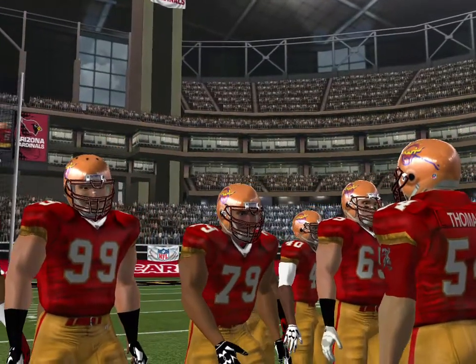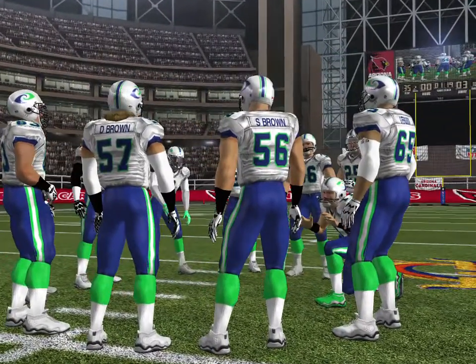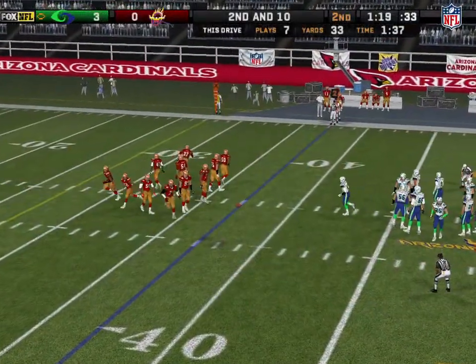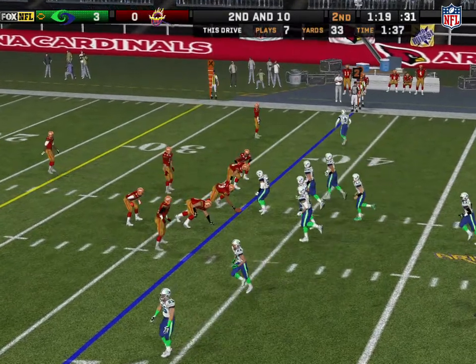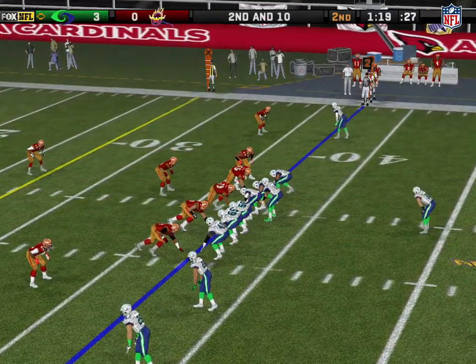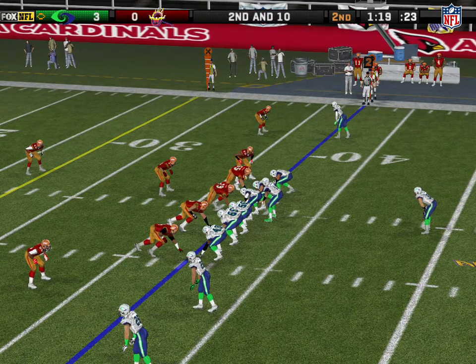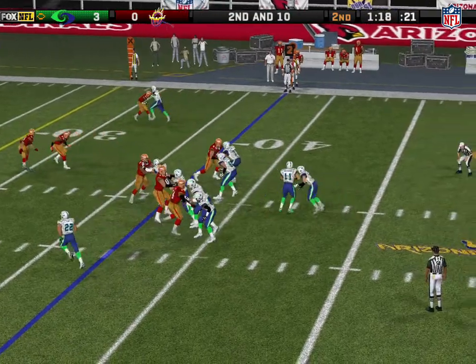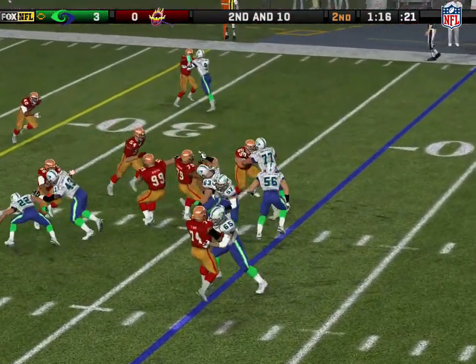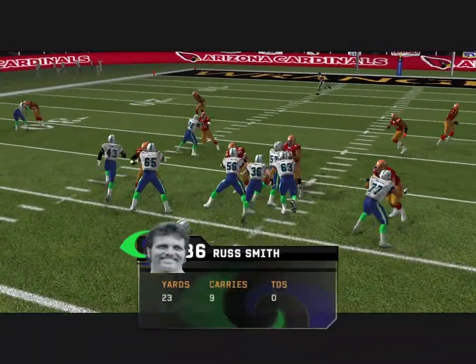This might be a place where they come out in pass formation, but actually run the ball to catch them off guard. Second down, the eighth play of this drive. The 37-yard line. Knock him out! The home team line up in a 4-3. Number 50 is there for the tackle at the 34-yard line.